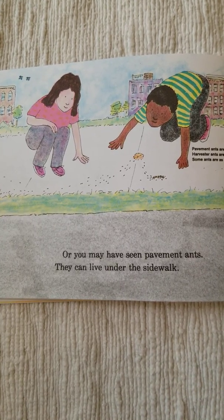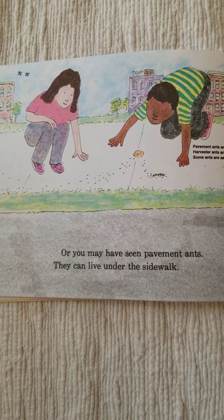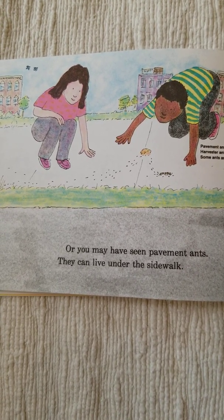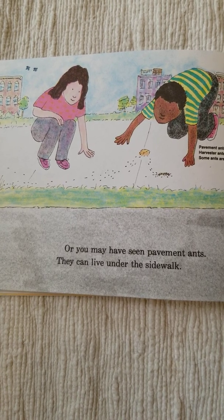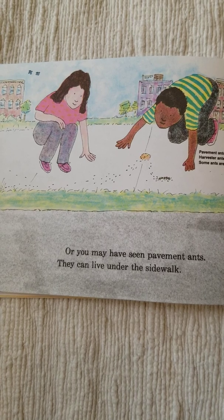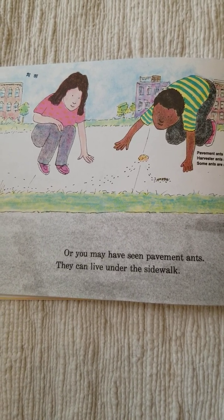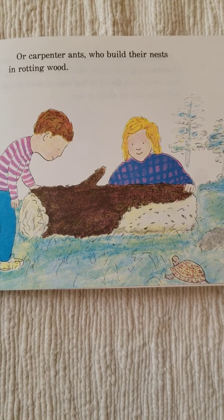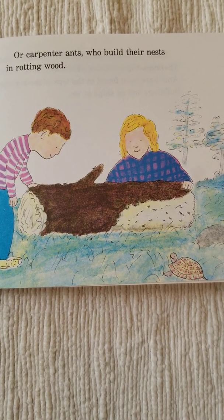Or you may have seen pavement ants. They can live under the sidewalk. They are tiny ants. They're 1/8 of an inch long. Harvester ants are about 1/4 of an inch long, and some ants can be as big as 2 inches long. These carpenter ants are building their nest in rotted wood.